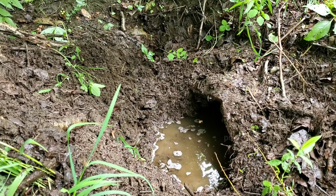I think it's just installed like garbage. This very well might just fill in again the next storm, or maybe it'll improve. The way this area looks, it looks hopeless. It looks like it's just gonna fill back in.